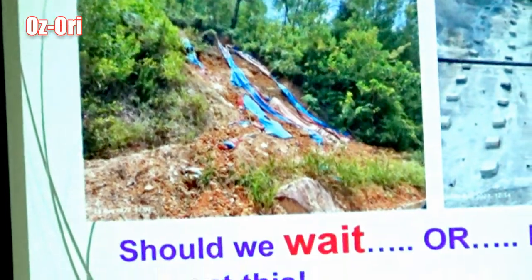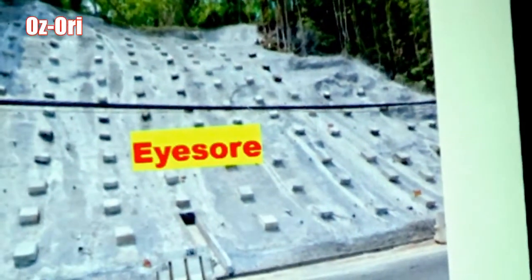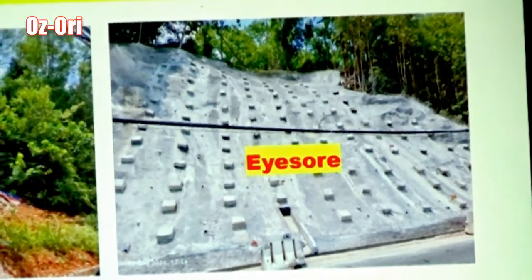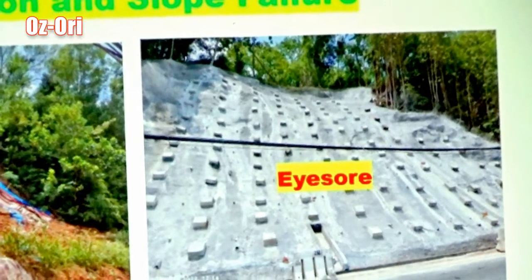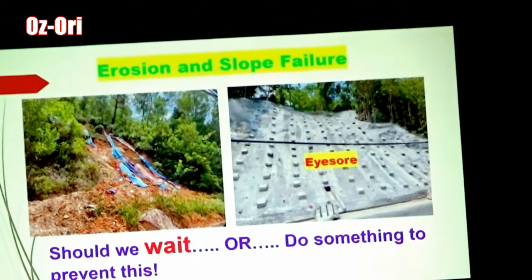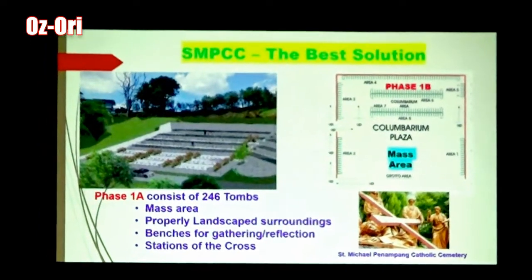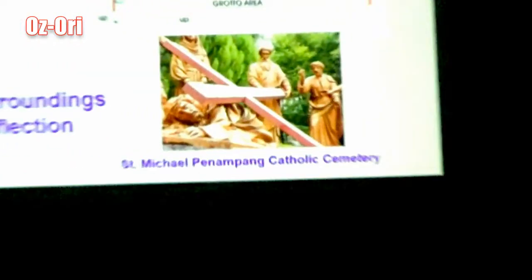So, should we wait? Should we wait until this happens? When we have a total slope failure, you can start with protecting with plastic sheet. Last time, what happened? To save our church, we have to raise millions to build a wall like this. Is that what we want? We want to see a scar or a mask over the beautiful hill of St. Michael? For me, definitely no. So, I think this is the best solution. If not, I also won't be part of it actually.